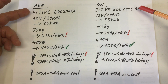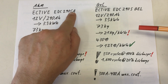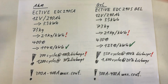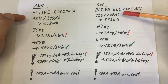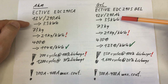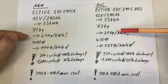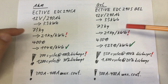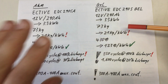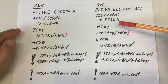And I have here for you two examples from Active, the EDC 290 SA AGM and S-Gel. Both come in at 12 volts, 290 amp hours, giving us 3.5 kilowatt hours capacity. Both weighed in at 73 kilos, giving us an energy density of 21 kilograms per kilowatt hour. That's 6 kilograms heavier than the worst lithium-ion batteries I had seen ever.